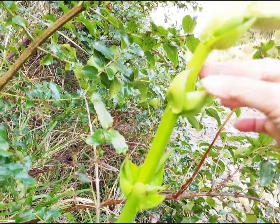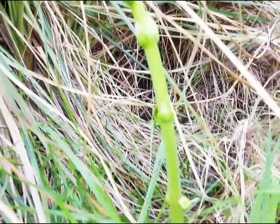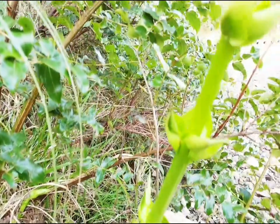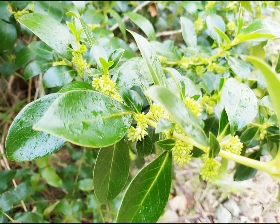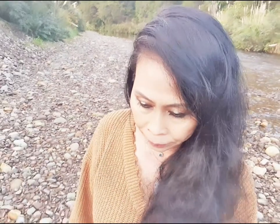So, oh, I just found this plant. Hold on a moment. What's that? I don't know what this one is. It's a farm. Oh, for gold panning. And also not for walking.